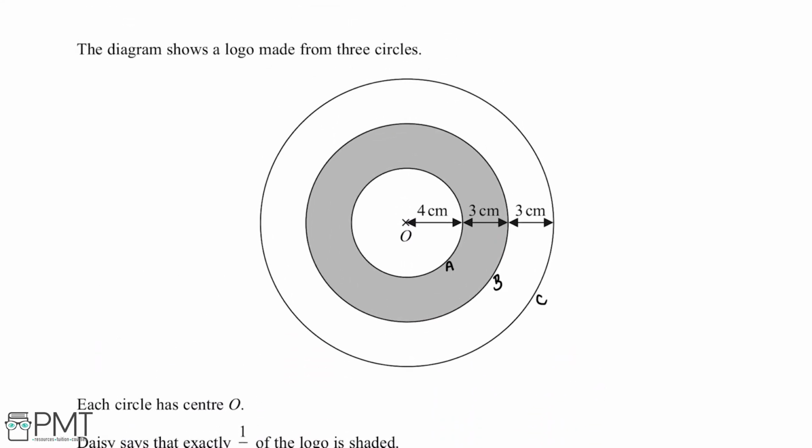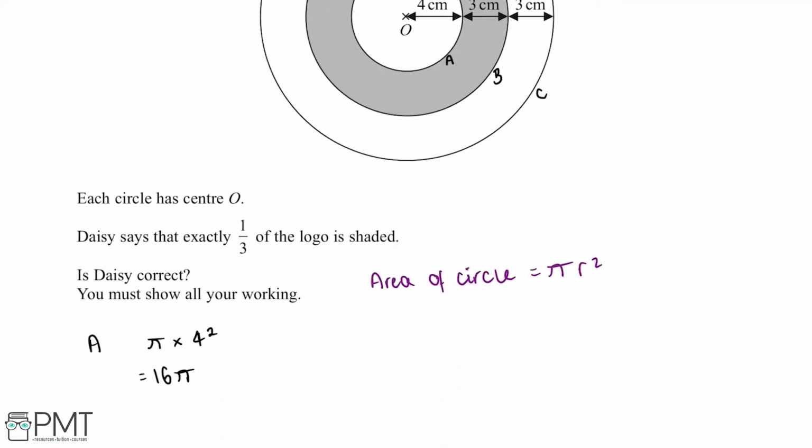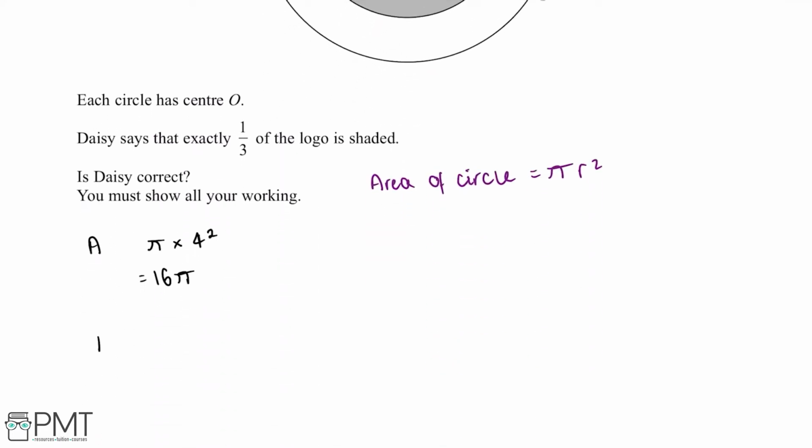Next we can take a look at circle B. So again we need to work out what the radius is. So we want to find the distance from the centre of the circle to one edge, which is 4 plus 3, which gives us 7. So the area of circle B is pi multiplied by 7 squared, which gives us 49 pi.